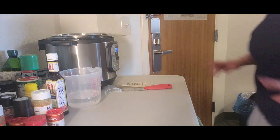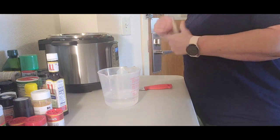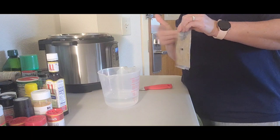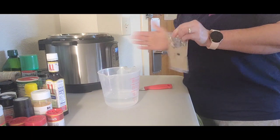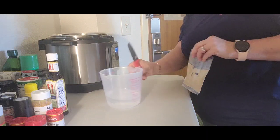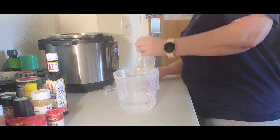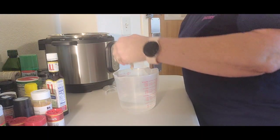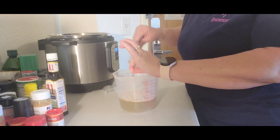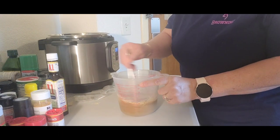Okay, now, y'all know in an Instant Pot, for a 6 to 8 quart Instant Pot, you have to have at least 1 cup of liquid. Here's my seasonings. Here's my 1 cup of liquid, if I don't cut my finger. Okay. I'm just going to mix these up. This is going to be my 1 cup of liquid.